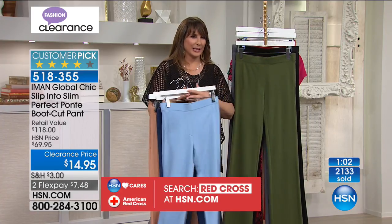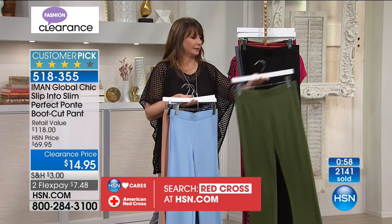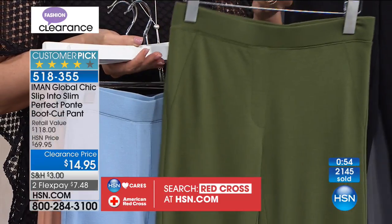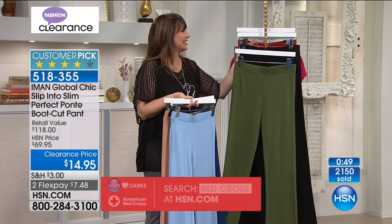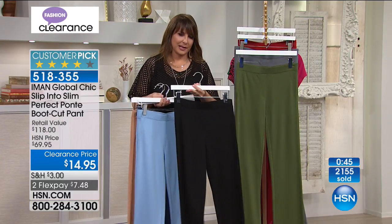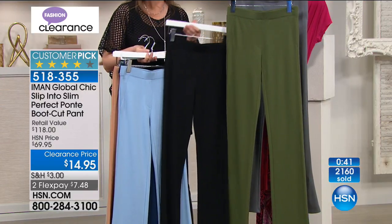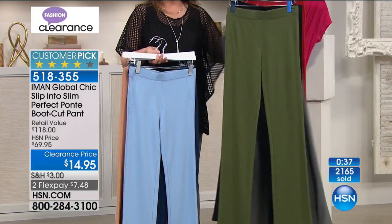Here is the chambray, which I think may be sold out. 3X only. The olive, extra small and 3X only. I think I know that because I think I tried to buy those on hsn.com. They didn't have my size. Then we have black. How about the black? 3X short only. And remember, Iman does her pants in short, average, and tall.